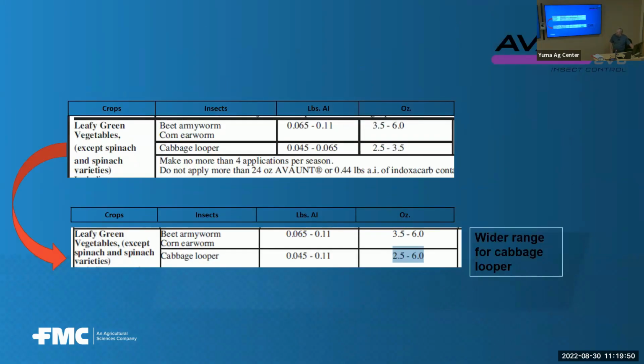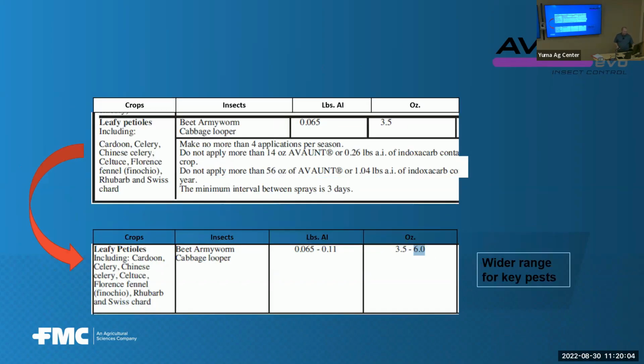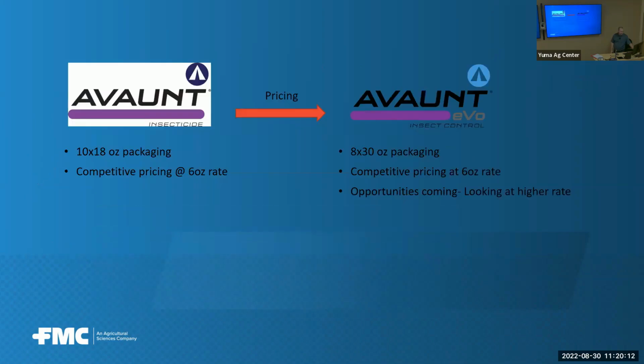Hopefully you guys can see that and it's not blurred. But here's the leafy green vegetables except spinach and spinach varieties. The difference in the label. So on the top is going to be Avant, and now down on the bottom we've gone up to 6 ounces in Avant Evo for cabbage looper. And then here's leafy petioles. So you can see we've gone from 3.5. Now we've got a range 3.5 to 6. A little difference between the two products.